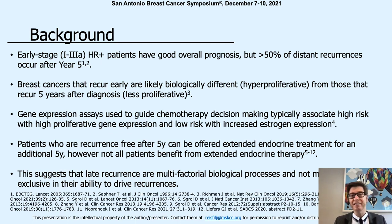that most of the gene expression assays that are used currently to define which patients should receive chemotherapy derive their information from the expression levels of proliferation-related genes, and that currently we do not have a proper or a validated biomarker to define which patients would benefit from extended endocrine therapy after 5 years of endocrine therapy. And the author's hypothesis here is that the late relapses would have a complex biology that would be multifactorial.